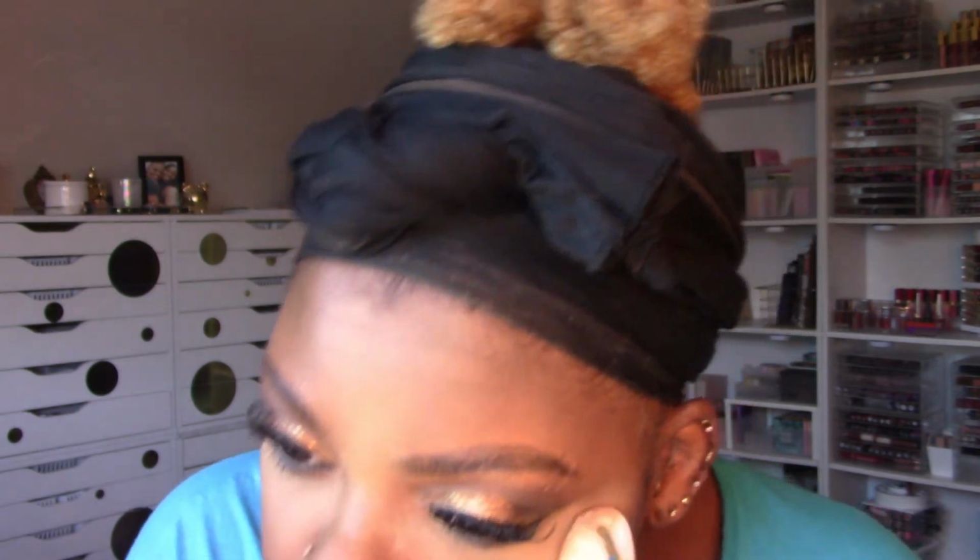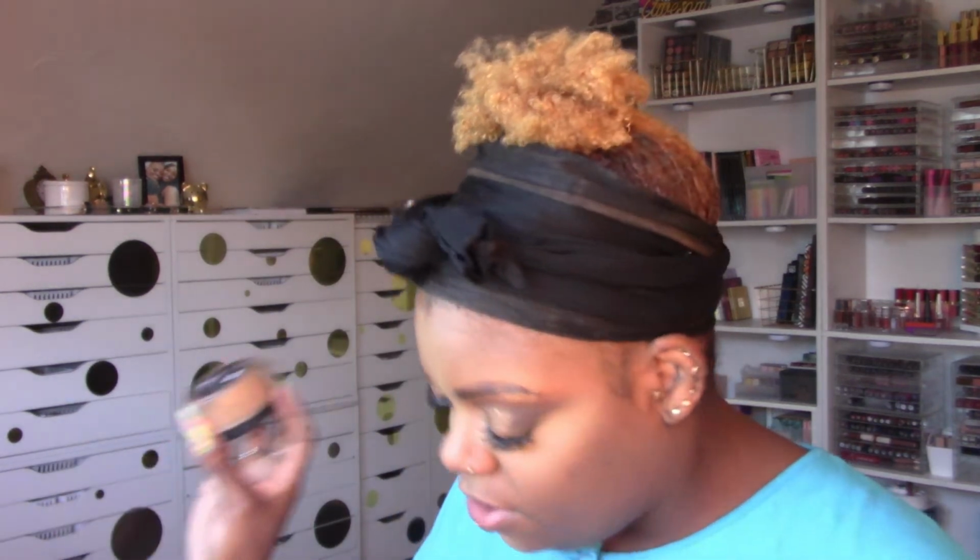Okay. Then for the rest of my face, in my Shop My Stash situation, we're doing good. I have the Makeup Forever Ultra HD Setting Powder. I'm going to dust this lightly over the rest of my face. I like the way my face looks.